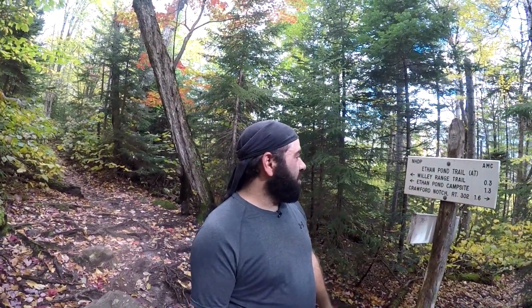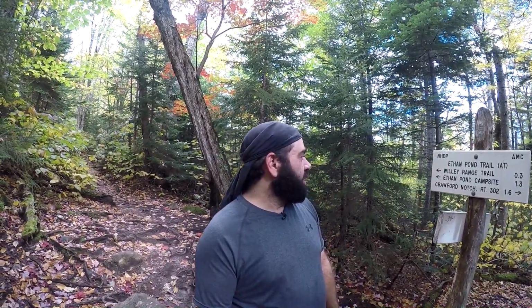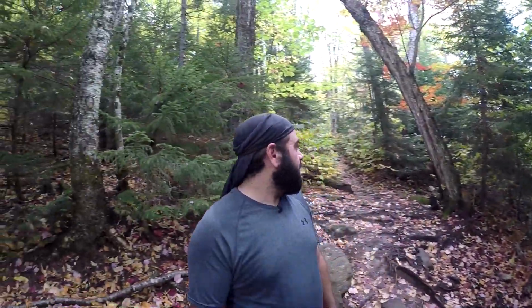Ethan Pond campsite, 1.3 miles. Never been up that way. And then Willey Range Trail, 0.3 miles. So we're gonna hit the Willey Range Trail. If I have time on the way down, maybe I'll hit the campsite. I've never seen a campsite or a lean-to yet in the White Mountains. Plenty of huts, but not any campsites. I don't know if there's something to avoid when I'm camping out or not, but only one way to find out.